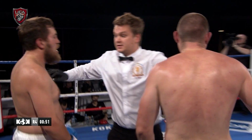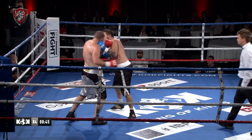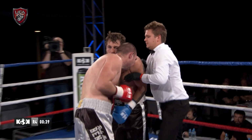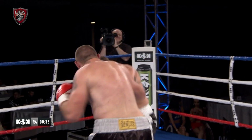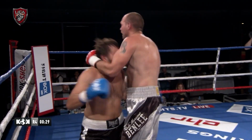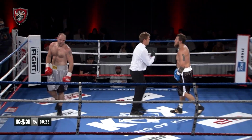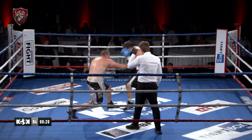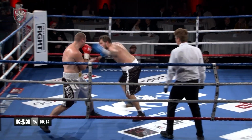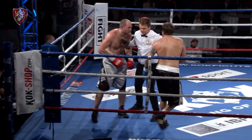Go! Oh, crushing shot that time, a right hand. Caught him in the side of the head. Oh, nice body shot downstairs too by the Belarusian. Stop! No holding. Box! Break! Caught him. Stop! 10 seconds left here. Box.